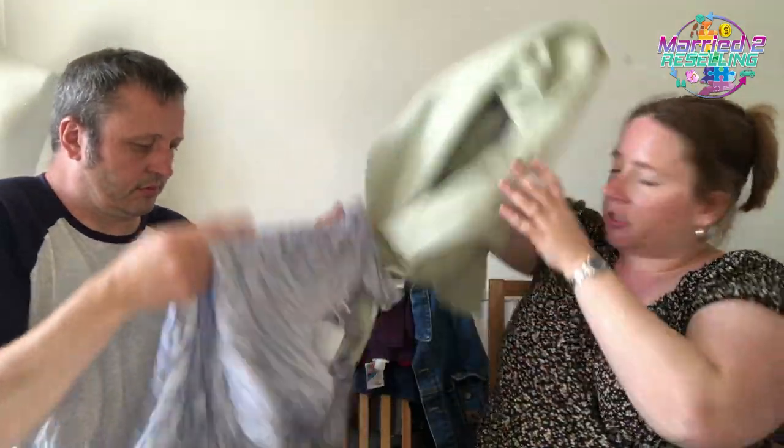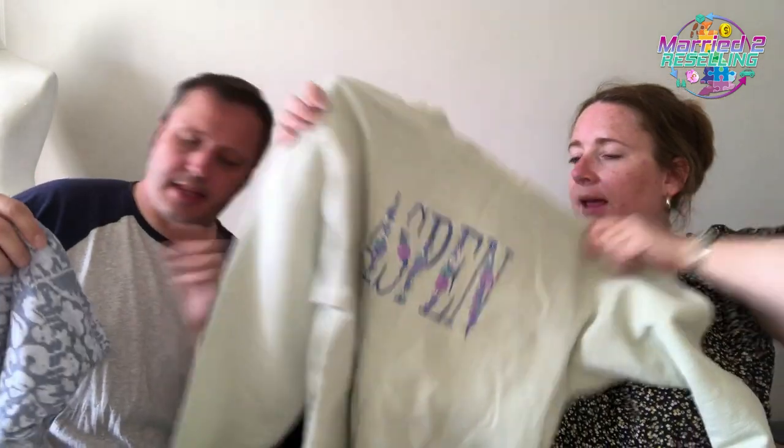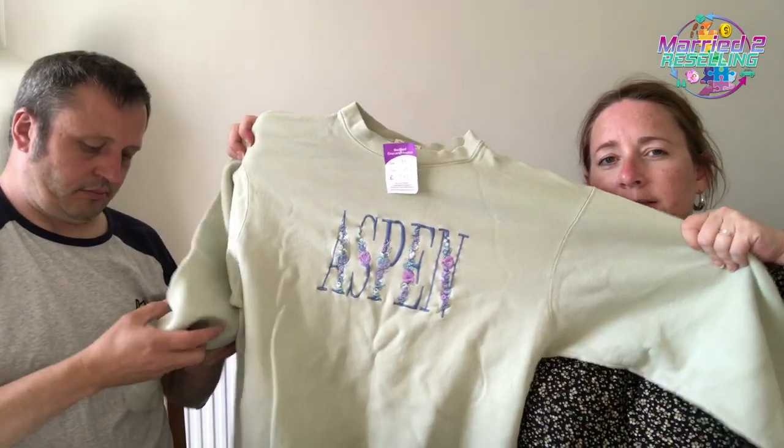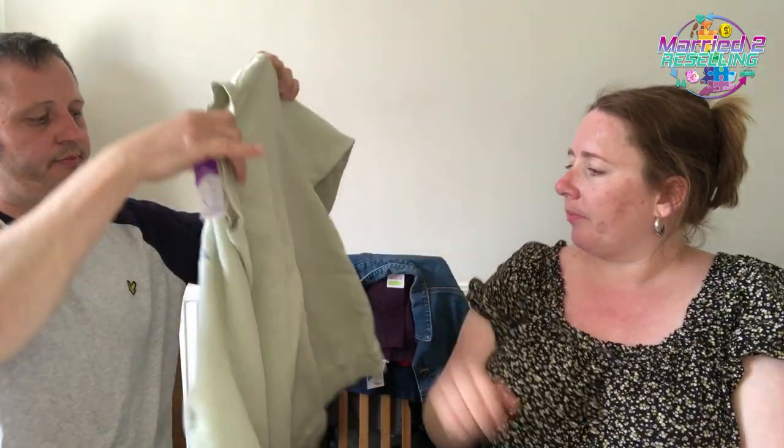And then this vintage style sweatshirt, very Depop. This says Aspen. Comfort Colors, size medium, made in USA, which is always a good sign. £3.95.